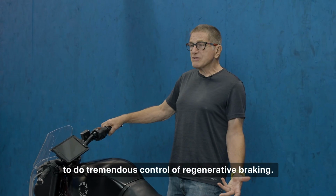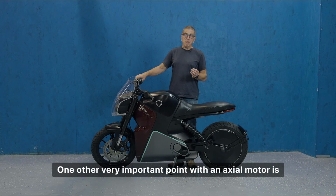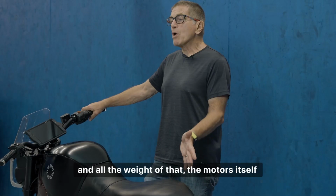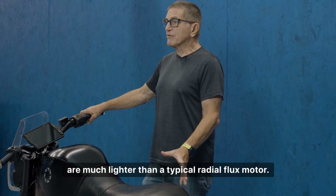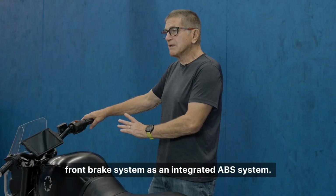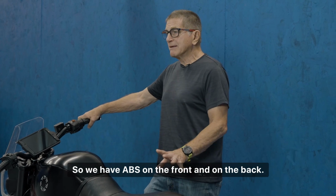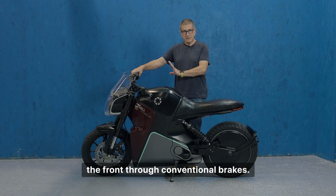And it also allows us to do tremendous control of regenerative braking. One other very important point with an axial motor is not only does it allow us to eliminate the drive system and all the weight of that, the motor itself is much lighter than a typical radial flux motor. So the rear wheel motor gives us regenerative braking, but it's linked into the front brake system as an integrated ABS system. So we have ABS on the front and on the back, but the back is through regenerative braking, the front through conventional brakes.